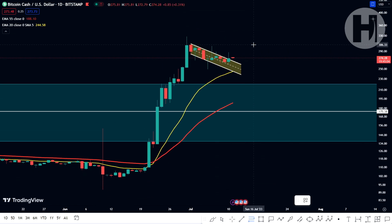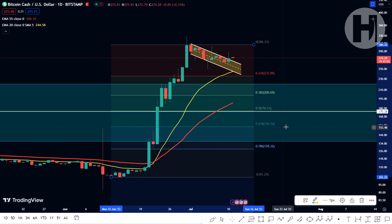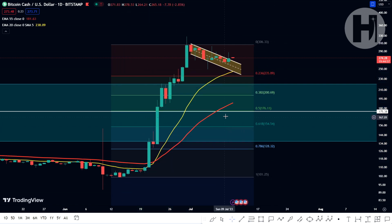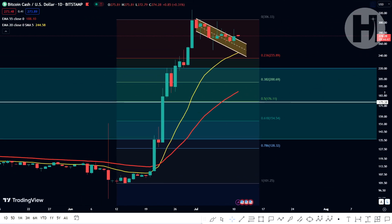What we can also do is set up a Fibonacci retracement here from the top to the bottom here and see where the golden retracement is going to be at, and you can see the 0.5 is going to be sitting exactly at $176, which is roughly where we're expecting Bitcoin Cash to come back down to.